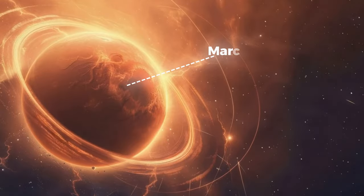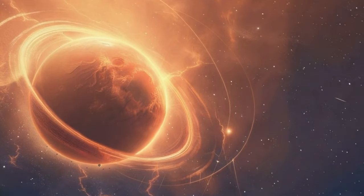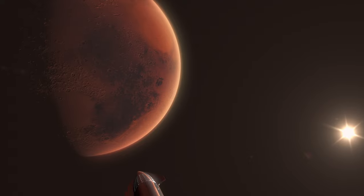The planet Mars also once had a strong magnetic field like Earth's, but due to unknown reasons, its magnetic field disappeared, leading to its current state.